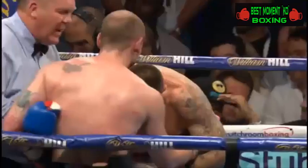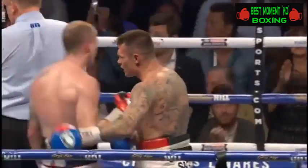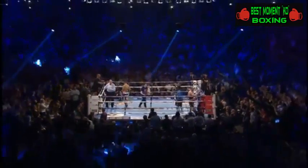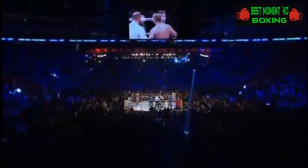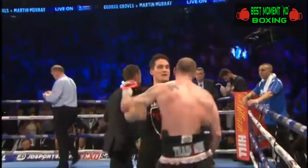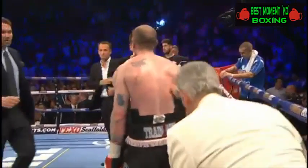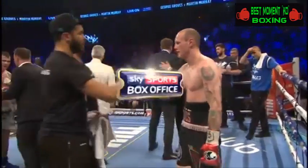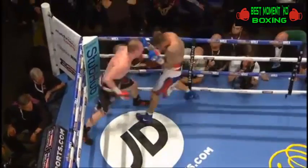This one deserves a standing ovation. And that is exactly what they should get. It's Groves and his team celebrating. And I think everybody knows it, including Murray and his team. But take nothing away from either of these two. What a fight they served up.